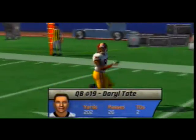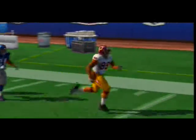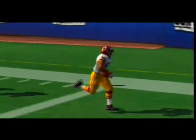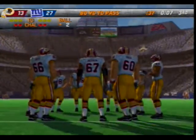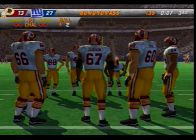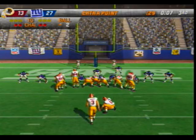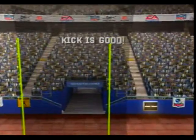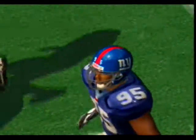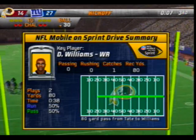Watch it here as everyone takes care of their assignment. The pass is thrown where the receiver can make the best play on the ball, and it's 6 points. The point after is good. No matter what kind of field position you start with, as an offensive player, you got to be thinking touchdown. These guys kept their eye on the end zone, and that's exactly the kind of drive they were looking for.